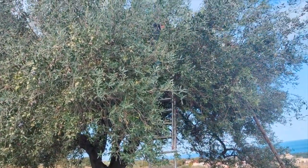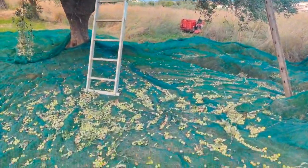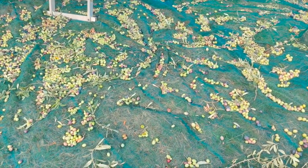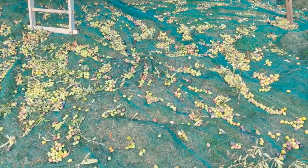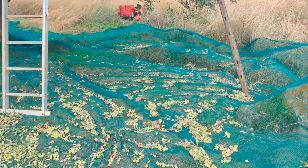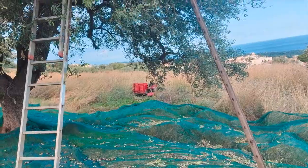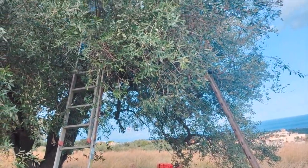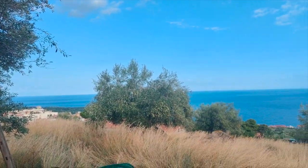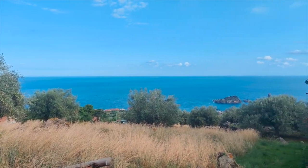And it's best to use these olives ASAP or else they go bad. And it's really important to make sure that you get the olives off the ground as fast as possible or else they can get diseased and so forth. So there you go. It's raining olives. Right outside of our house here in Aci Catena. And now look at this view. I think he's got about 100 trees all going to be made for olive oil.